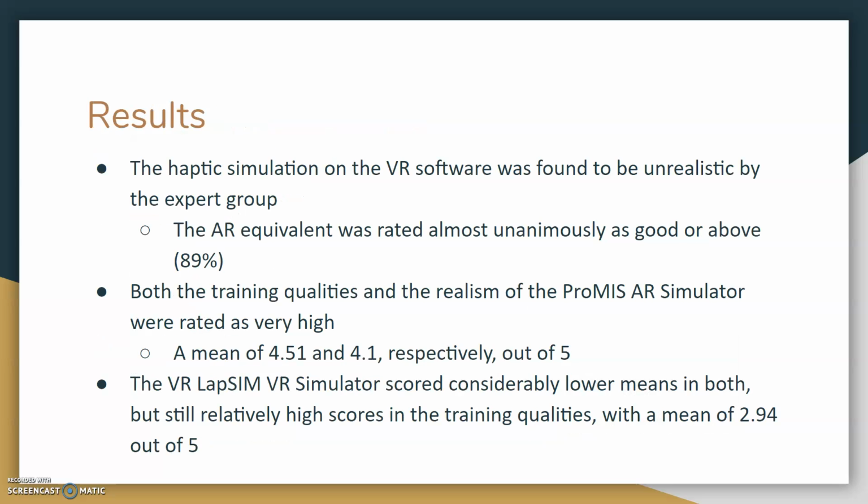So the results of this study were that the haptic simulation of the VR software was found to be unrealistic by the expert group. The AR equivalent was rated almost unanimously as good or above. About 90% of the people said it was either good or very good with the AR simulation, which makes sense because it was an actual object they were interacting with. Both the training qualities and the realism of the ProMIS or Promise AR simulator were rated as very high. I mean, a 4.5 and 4.1 respectively out of 5, which is very good.